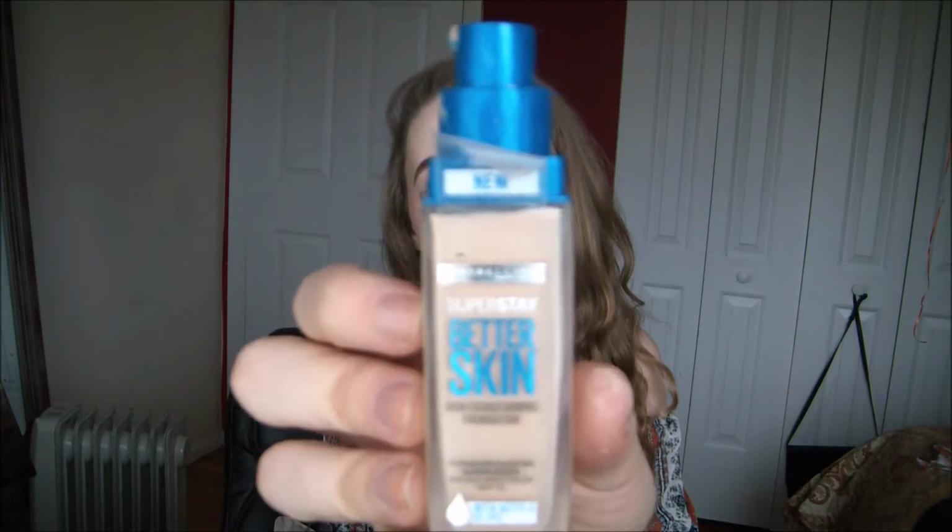Moving on to foundations. I do have a few foundations that I tried out this month, and I enjoyed. One of the first ones I had to try more than once. I wore it an entire week, and at first I was very iffy, but then I'm like, I love it. I actually love it very much. It is the Maybelline Super Stay Better Skin foundation. Now I know this has been around for a while, but when I picked this up, it did say it was new.